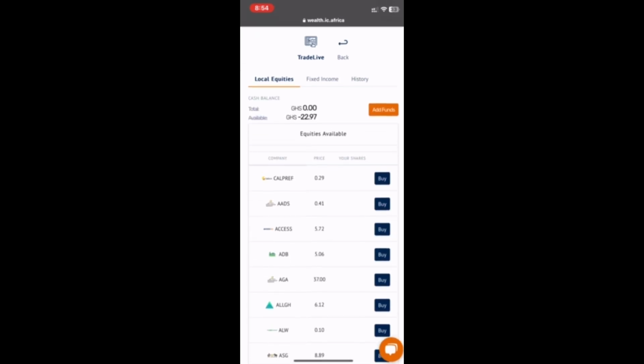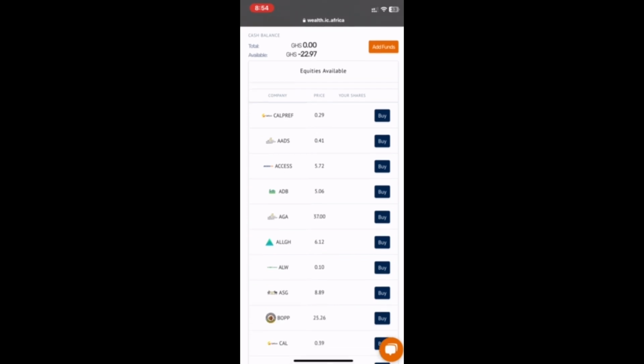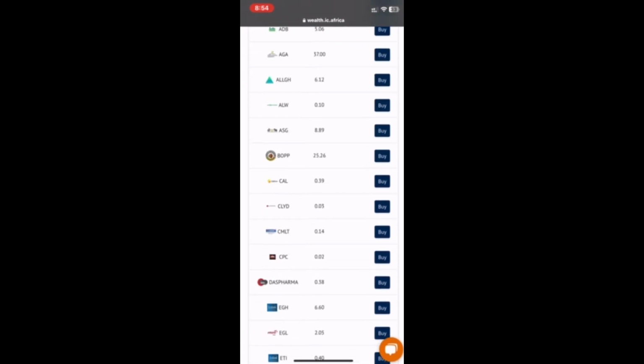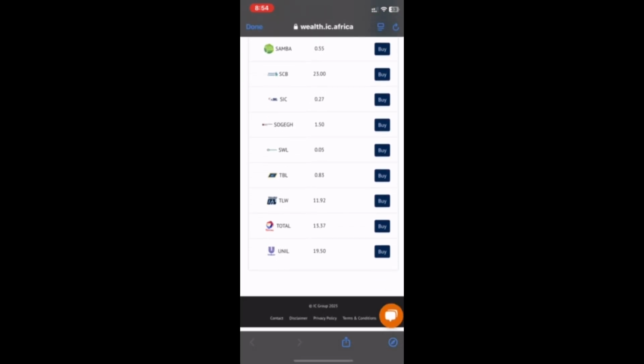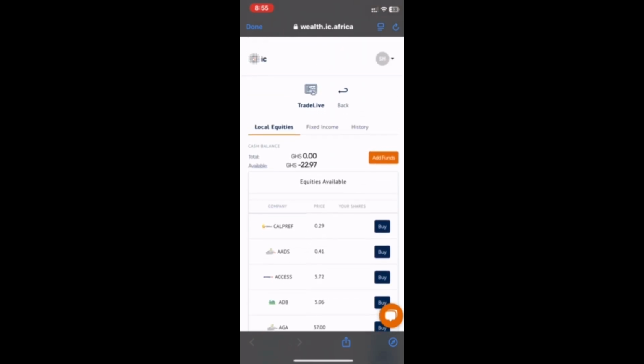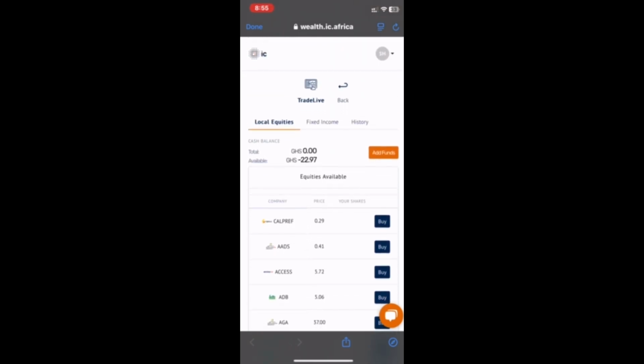You realize that this is how it's going to appear. Each and every share will appear with its share price at the moment. Once it comes, you realize that all the 32 listed companies on the Ghana Stock Exchange market are here. Before you can trade in the stock exchange market, you need to have funds in your account. So this is the procedure.